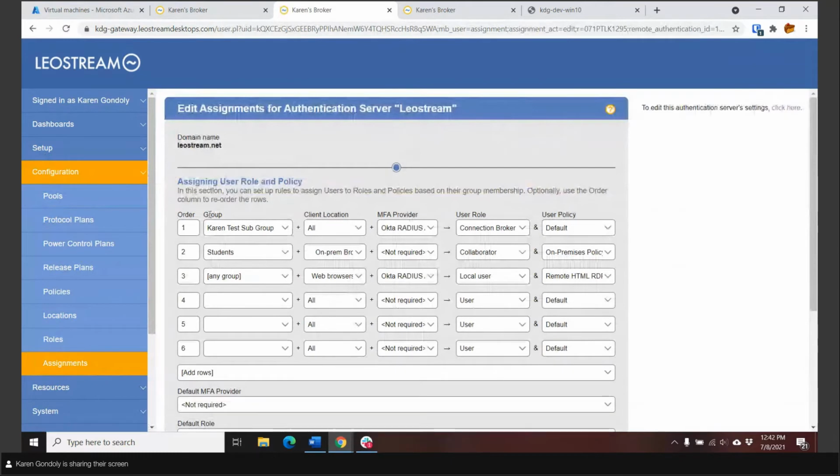So in my case, when I logged in, I'm a member of my test subgroup. And no matter where I log in from, if I'm a member of that group, I do have to go through MFA because I am ultimately going to get the connection broker administrator role there. So I got that role, and then I happen to get the default policy. Everyone else is going to fall through and then start getting potentially assigned to these other rows.